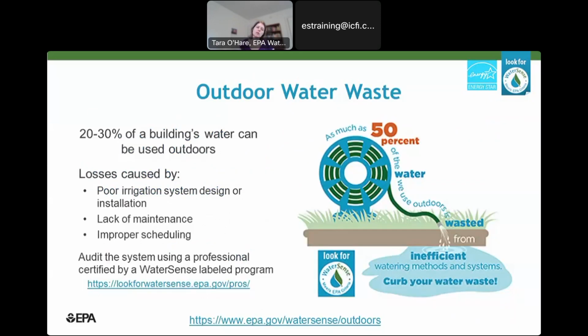So the last one is going to be outdoor water waste, and this is 20 to 30% of a building's water use, depending on the actual size of the irrigated area and the types of plants that are there. Basically what you're trying to do is to match the plants to the amount of water that you get in normal rainfall so that you don't need extra water for them to survive. In many cases, half of the water used outdoors for irrigation is wasted because of an inefficient watering method or irrigation system. So it's important to stop those losses and make sure your system is working as expected. The losses are often caused by poor system design or installation.